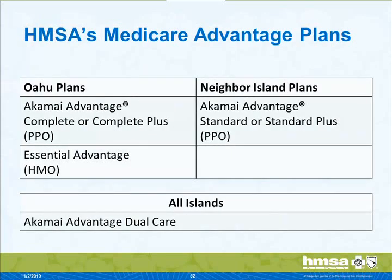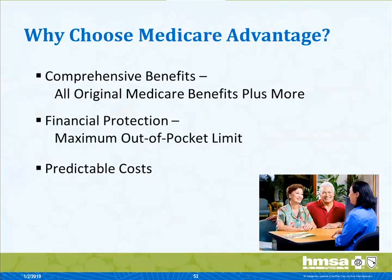This section describes HMSA's Medicare Advantage plans, which are offered to Medicare-eligible members. HMSA offers a choice of two Akamai Advantage plans on each island, which are PPO plans. New since 2018 is an Essential Advantage HMO plan that is offered on Oahu. A dual care plan is available for members who qualify for both Medicare and Medicaid. Akamai Advantage is a Medicare-based plan which includes additional benefits over and above those included with original Medicare.